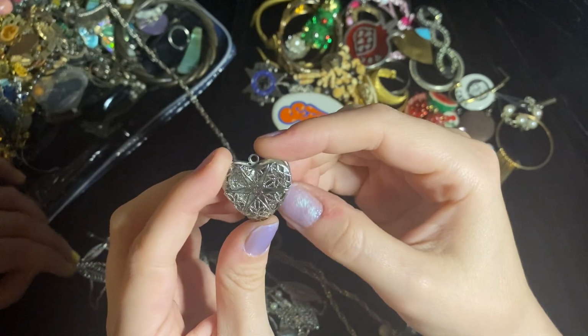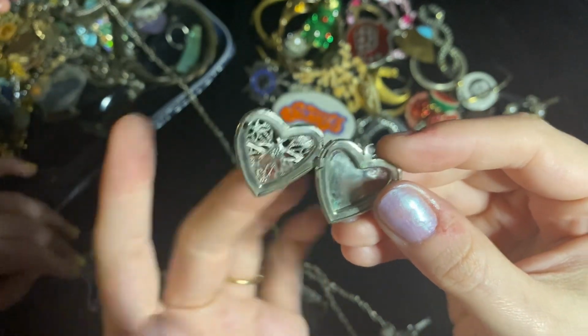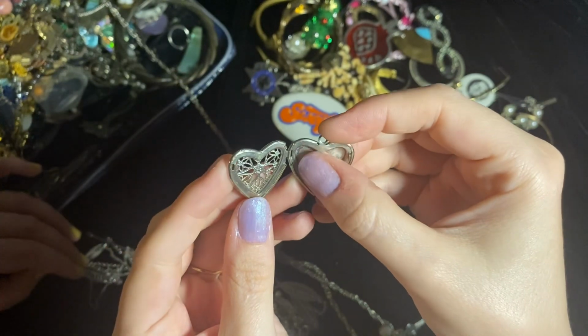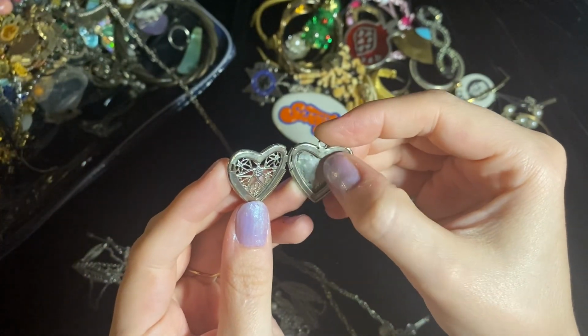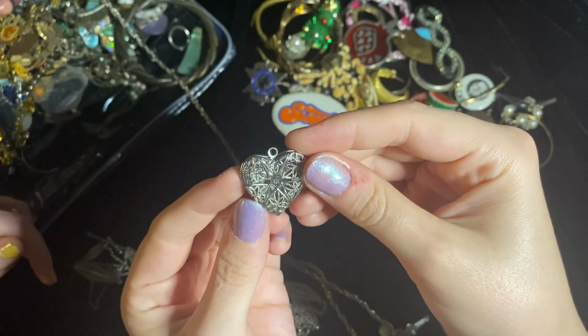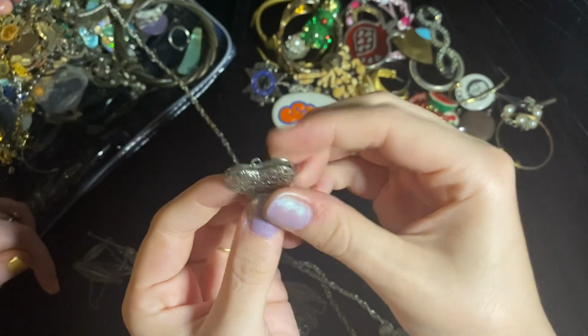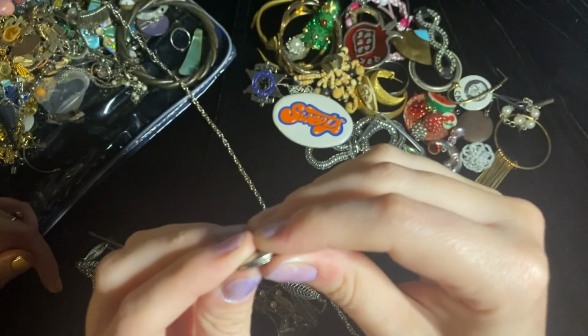Oh, look, it's see-through. Oh, that's pretty. You could put something scented in it. Oh yeah, I was going to say, like filter paper. That looks like a fairy star or something. That's really cool. Oh, pretty. And click and shut.